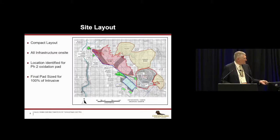This is the oxidation pad. That's large enough for an oxidation time of 180 days, 7 meters high. It is almost identical to what we were building in the copper industry. Air injection built into the bottom, 7 meters high, as I said. Copper, we were running anywhere up to 10 meters high. It'll be an on-off pad.